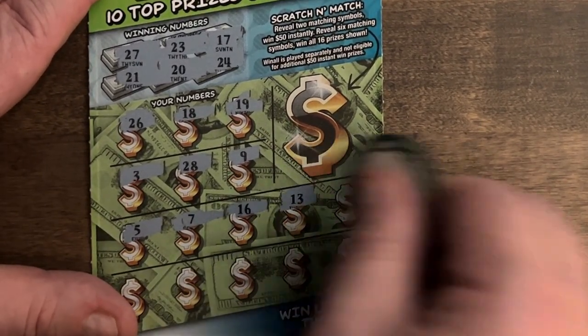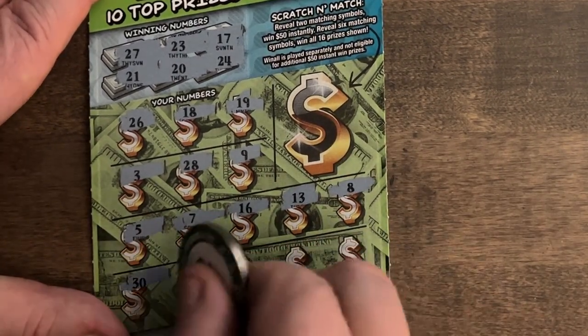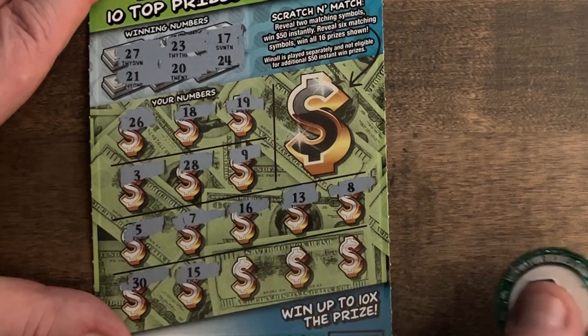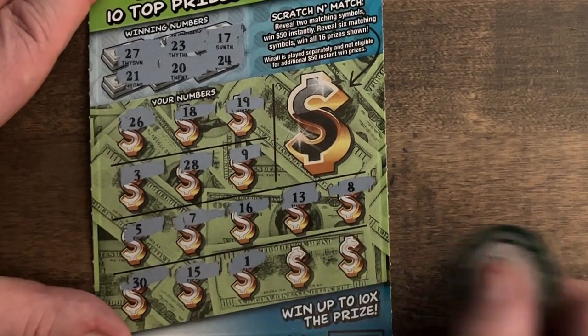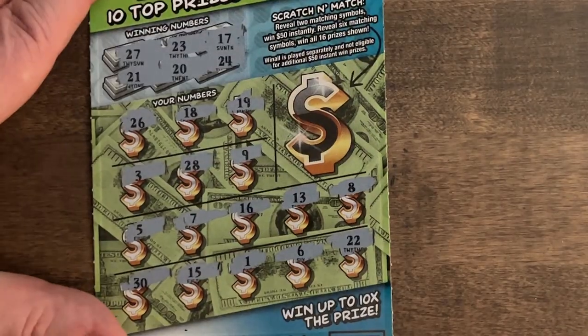16, there's 17 there. 13. 8. 30, we got 20. 15. Lonely 1. 6, and clutch corner is a 22, and we got 21 and 23 there. Just missed over. Okay, so let's see what we got hiding here. We got matching symbols.